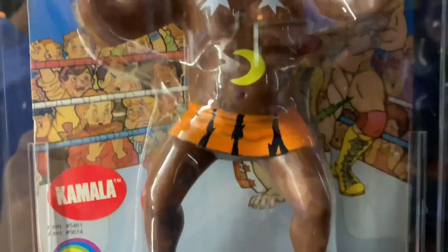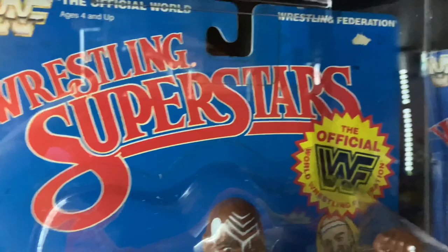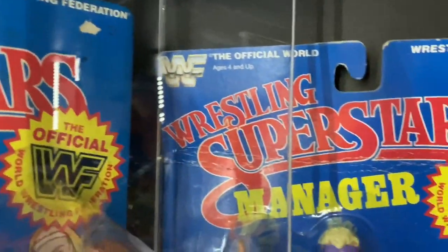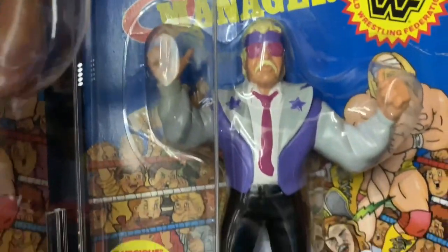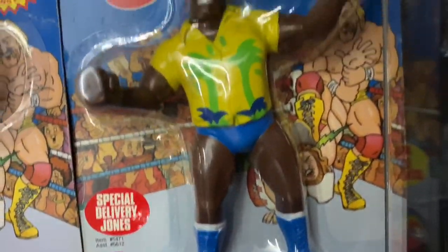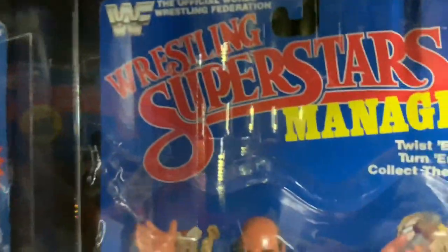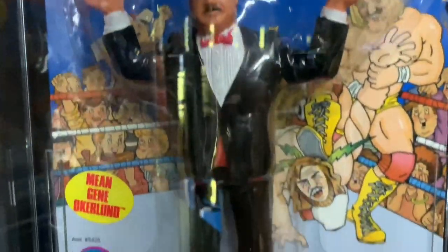Next up, moving on to my mint on-card WWF LJN collection. I don't have many, but this Kamala is in excellent condition. I also have a Manager Series Luscious Johnny V. We have a Special Delivery Jones in the Hawaiian shirt. And my favorite, the Manager's Mean Gene Okerlund.